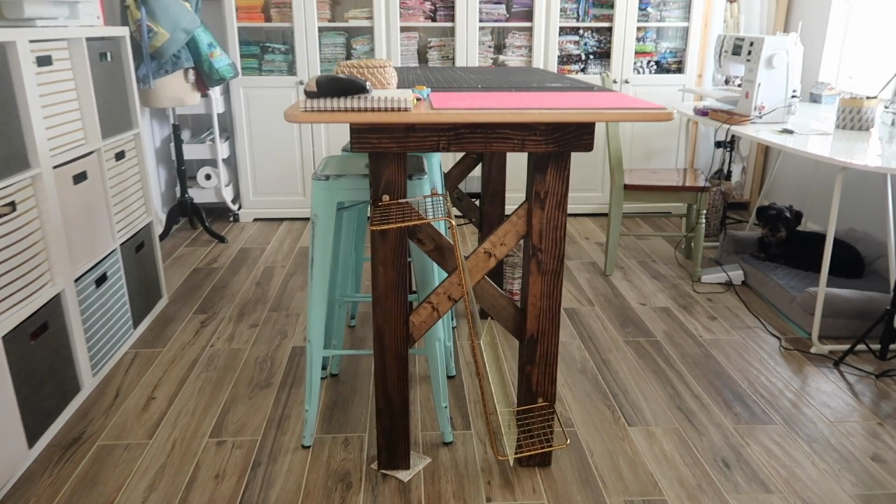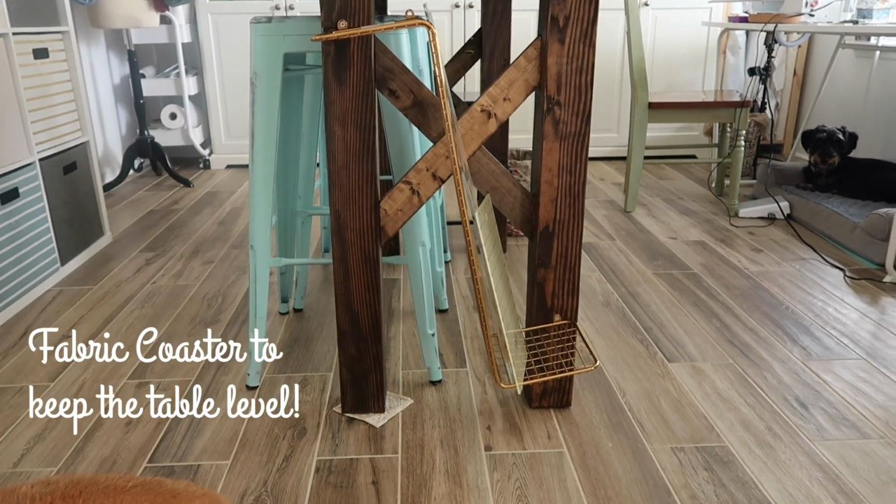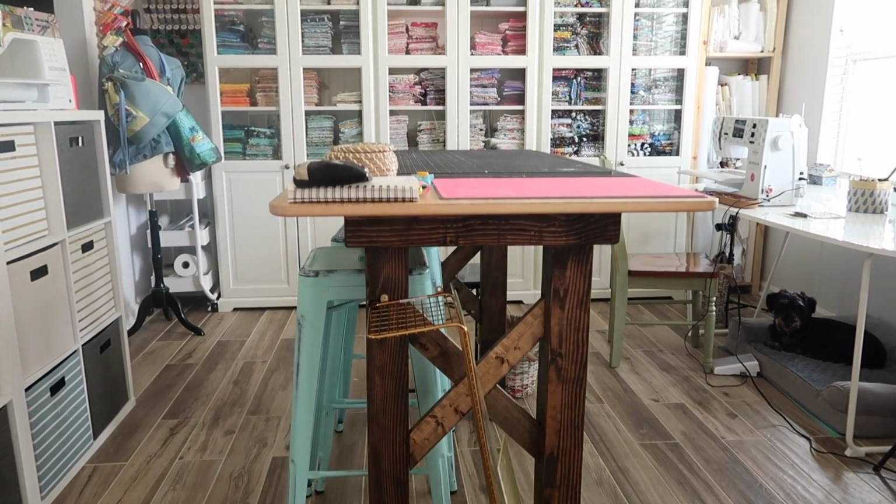So this is my sewing room. We're gonna start in the center and then we're just gonna work our way around the perimeter of the room. This here is my cutting table. The tabletop is actually from IKEA. The base was actually built by my husband. He just got some pieces of wood and built it for me.